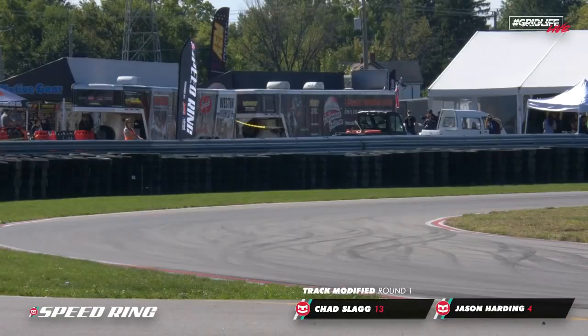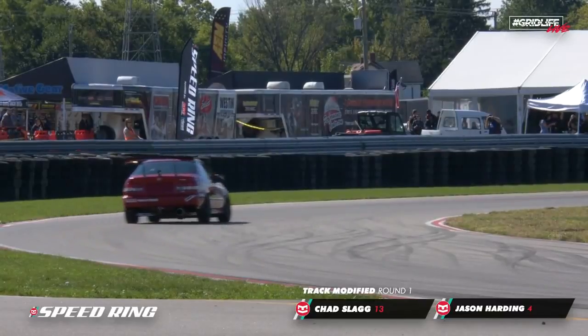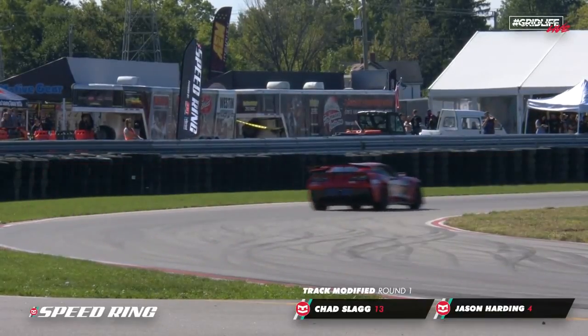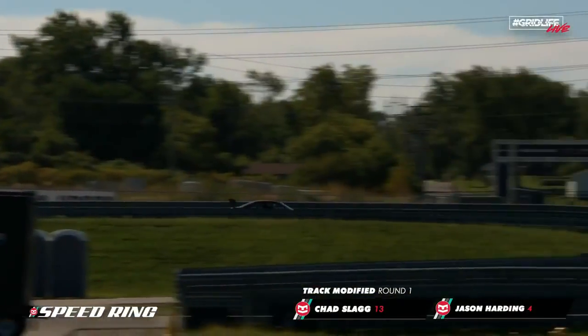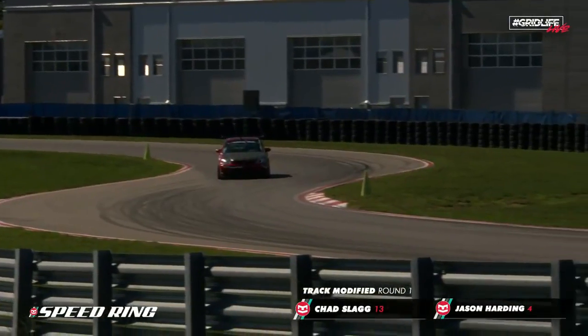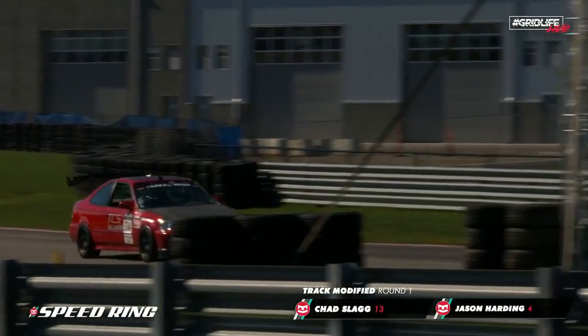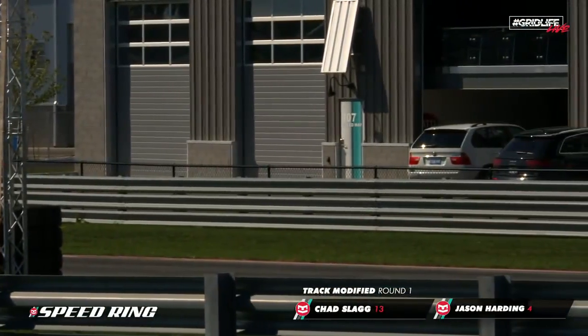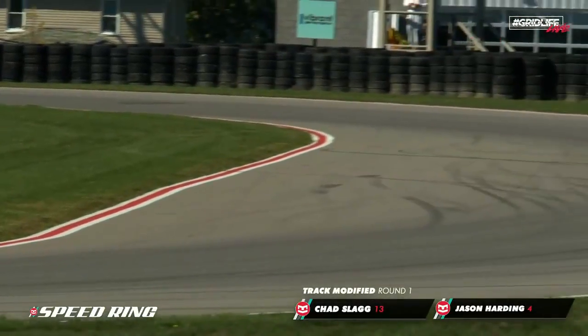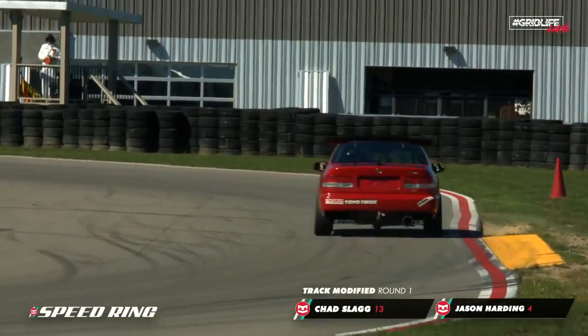And here comes Slagg. He will be out front. And now Slagg into that first turn. But the clock starts right now. So through that start-finish line, Chad Slagg out front. Jason Harding in that chase position.